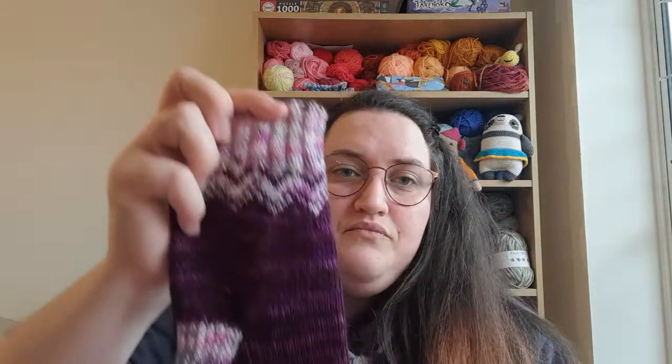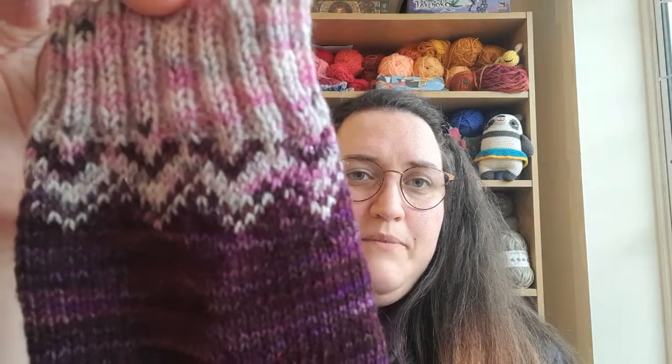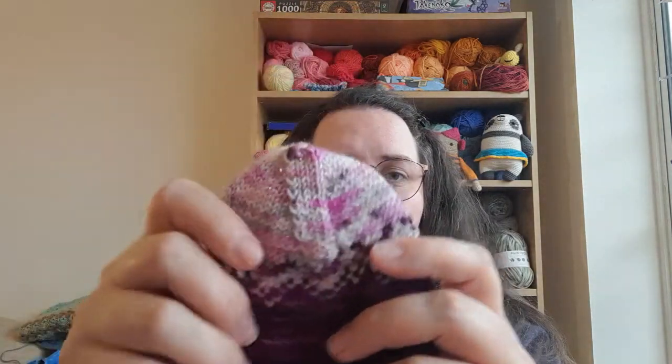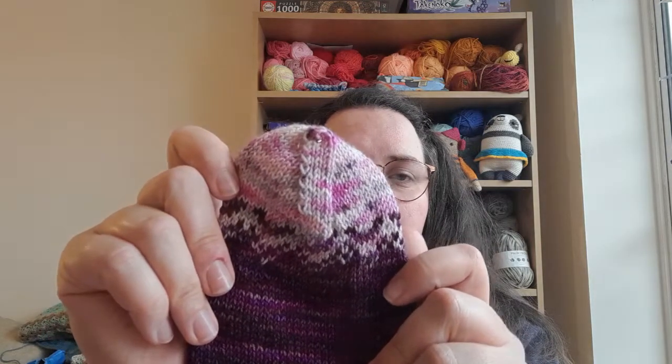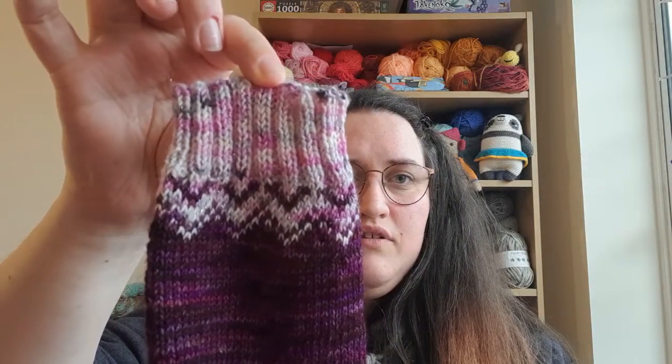So this pattern is called On the Fence Socks. And this is a sock with some colour work. So we've got colour work at the top and colour work on the toe. So it's made this zigzag chevron type pattern. So this pattern, like I say, is called On the Fence and is from Fishhead Creations. And it's actually a free pattern on Ravelry. I'll put a link to that down below.